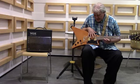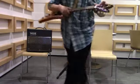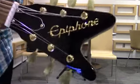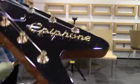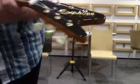And of course, it has the typical two humbuckers. It has gold hardware on this particular model. Oh, and if you didn't see it, check out the embossed Epiphone logo. If you can kind of see it, it's maybe 1/8 of an inch off the wood. Very, very beautiful.